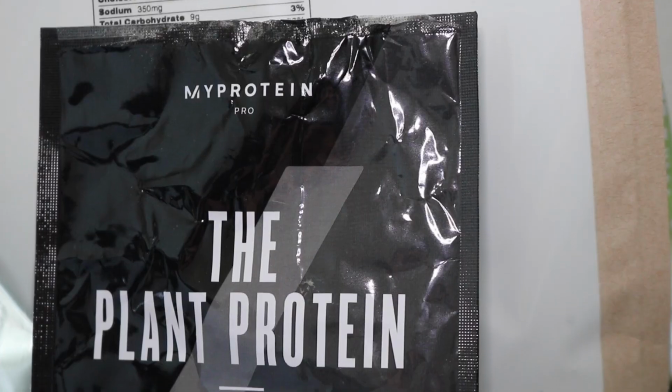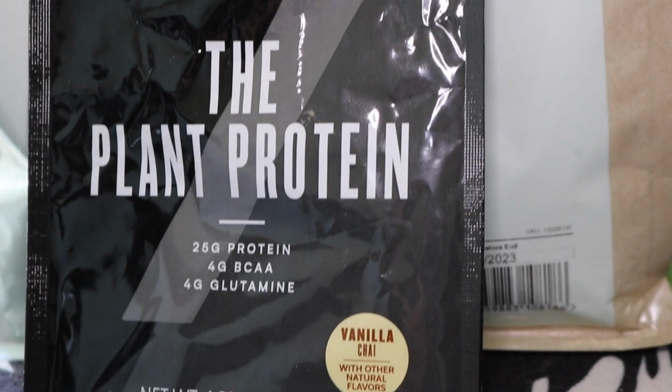So I'm gonna do this. I also have a sample packet of the plant protein in vanilla chai with the vegan blend. This is pretty cool. This is a pea protein with an inulin. So you do have 6 grams of dietary fiber out of the 9 grams of total carbohydrates. So only 3 grams of active carbs next to 20 grams of protein. There is sucralose in here.